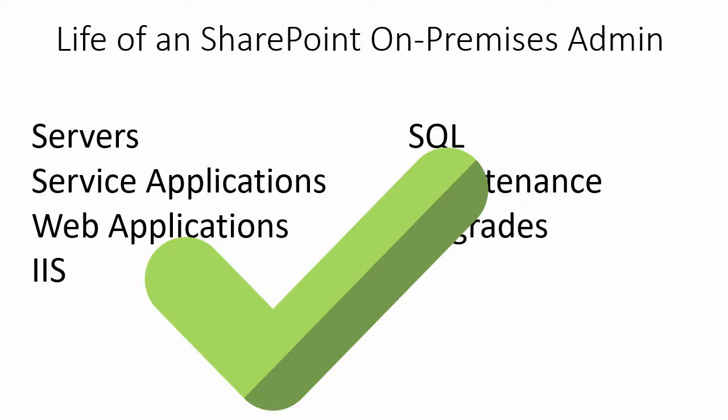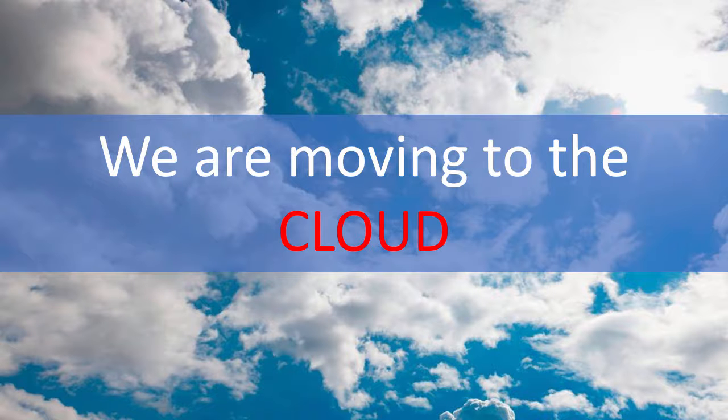You know how to provision that pesky user profile service application. You know what to do when the search is down. You know how to upgrade SharePoint with your eyes closed. But all of a sudden, you get to work and your boss tells you, we're moving to the cloud.